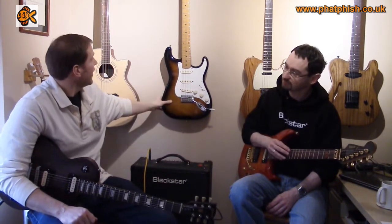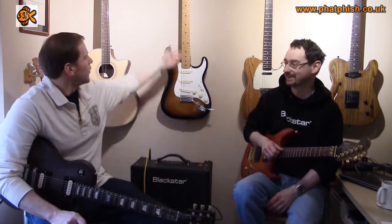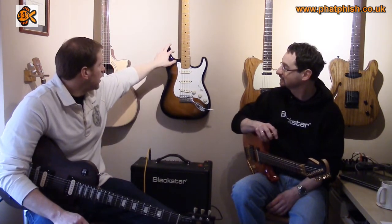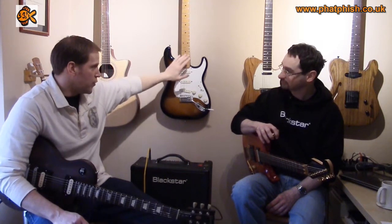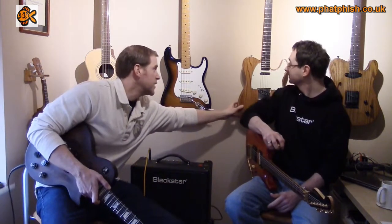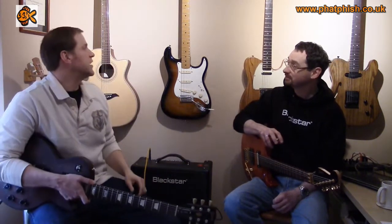And I didn't go to buy that guitar. I went to buy a red USA with a rosewood fingerboard, and I think this is the first guitar I had with a maple neck. I will pick a maple fingerboard over a rosewood fingerboard every single time. Unfortunately, when it comes to 60s ones, the ones with the maples are all 50s, and they're way out of my price range. So what do you like about the maple?